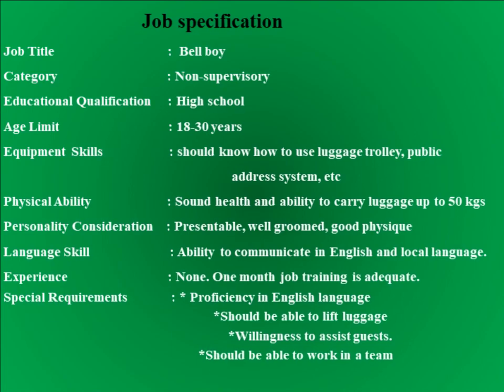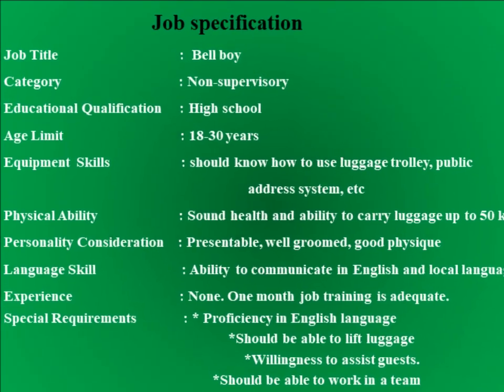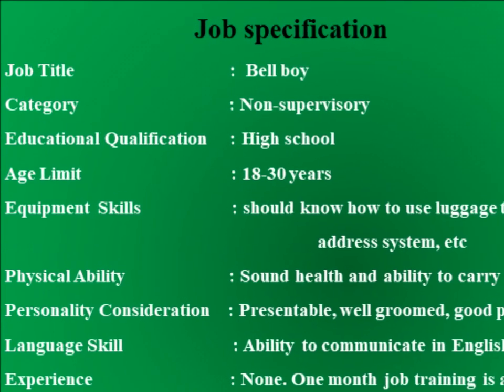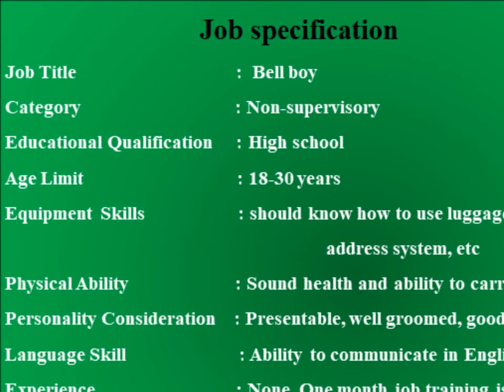The qualification, experience, and other requirements for selection as a bellboy or porter in the hotel are shown here. Human Resource Department calls it the job or personnel specification.